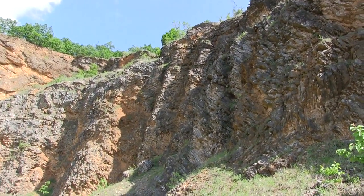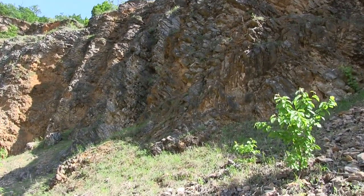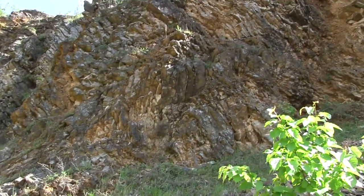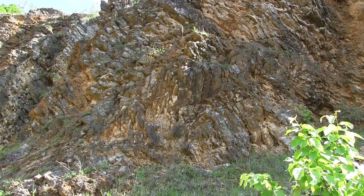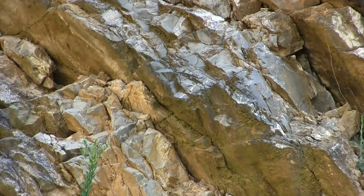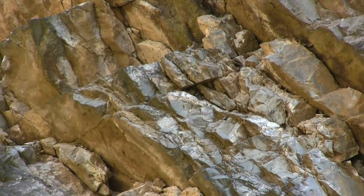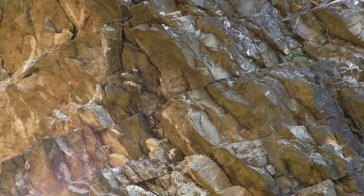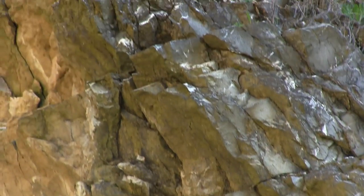Significantly layered. Not the way we would have done it. If we built a hill, we wouldn't have done it this way. At all. Going across and up to the right. See that seam.